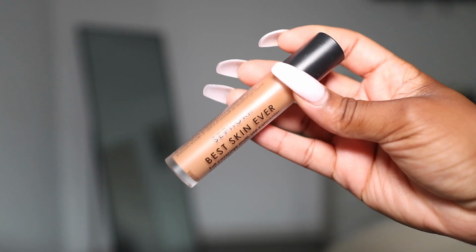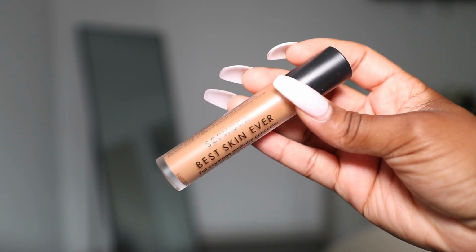To highlight, I'm going to use the Sephora Collection Best Skin Ever Concealer in the shade 35N. I'm just going to apply a little bit here, a little bit here. That's it. So I like to start off by blending my concealer out with a brush and then going over it with a sponge. So I'm using my same Sephora Collection brush in 57. And I'm going to dab that in.